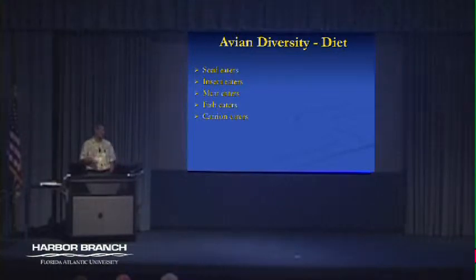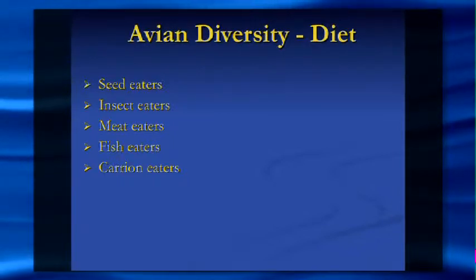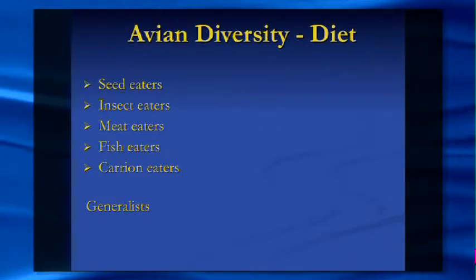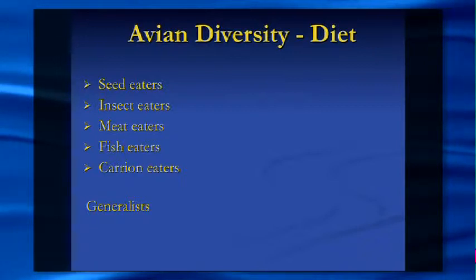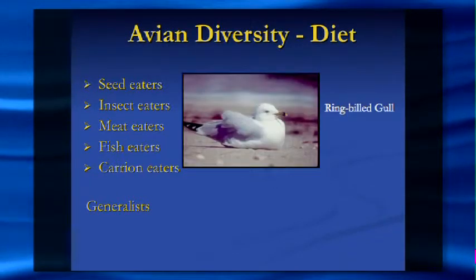We'll also talk a little bit about the diversity of birds as far as their diet goes. And you see the list of the different kind of major categories. And to one extent or another, some birds are only seed eaters or only meat eaters, one thing or another. But overall, as many of you who might be biologists know, there are lumpers and splitters. And so if you really want to look at the details there of the seed eaters and so on, you can. But overall, the lumpers would say there are generalist birds like ring-billed gulls.